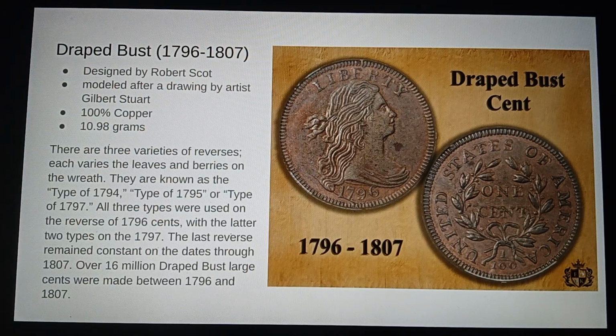There are 3 varieties of reverses. Each varies the leaves and berries on the wreath. They are known as the type of 1794, type of 1795, or type of 1797. All 3 types were used on the reverse of 1796 cents, with the latter 2 types on the 1797. The last reverse remained constant on the dates through 1807.